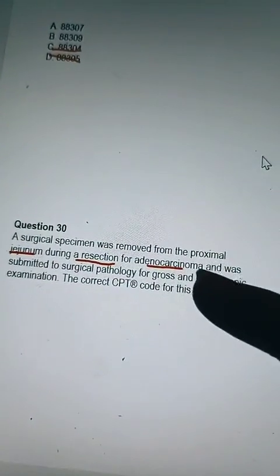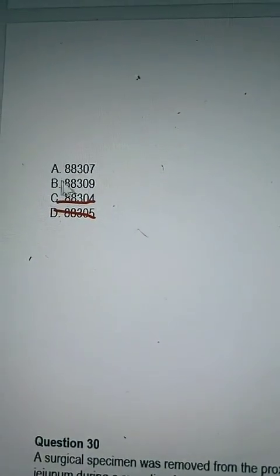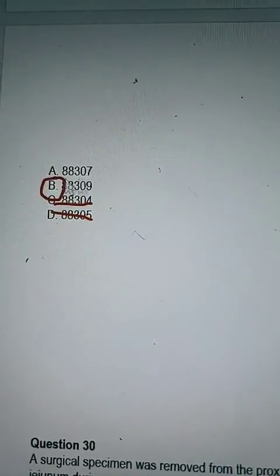This is definitely a tumor, an oma. We definitely did a resection, and we're in the small intestines. So knowing where your small intestines are, or what is part of your small intestines, is super helpful for that question too. But the process of elimination won't help you with these 4 little codes. But I hope that's helpful to figure this out, that B is our answer.